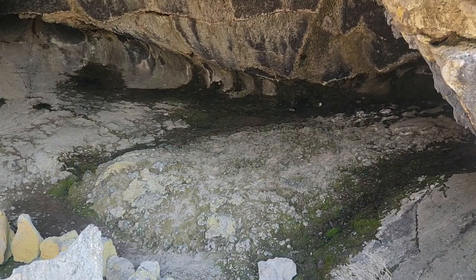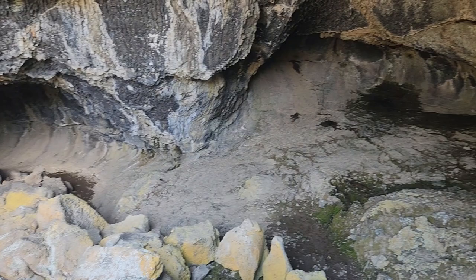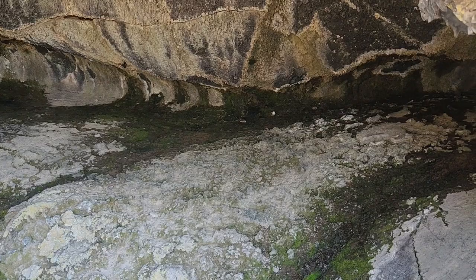But the temperature change when you come down into these is just amazing. This is Hercules' leg. Just amazing how you can cool off in here. Just the temperature change is just phenomenal.